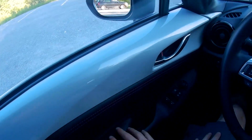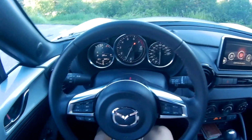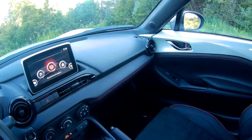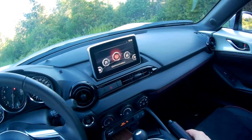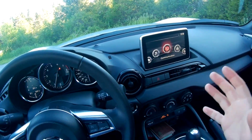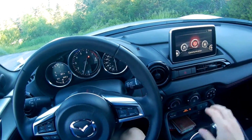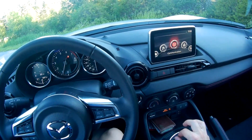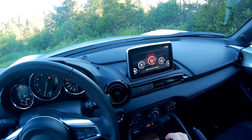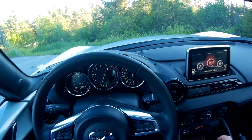It's pretty cool looking, and this is all kind of leather and nice leather stitching. This leather stitching continues down the dash, and of course you can see it over there, and it does look really good. Remember, the original Miatas were pretty darn basic. Of course, this is not a Miata, it's an MX-5, but it's way more upscale than it ever used to be. Of course, it also starts at $38,000, so you have that trade-off.